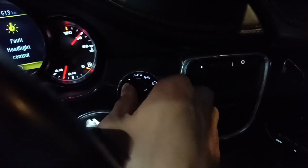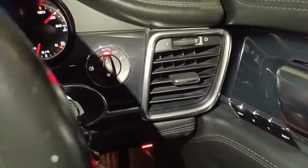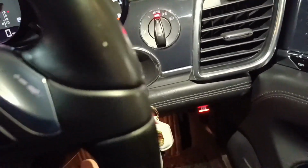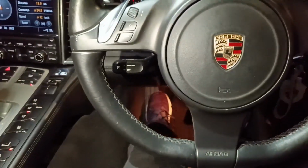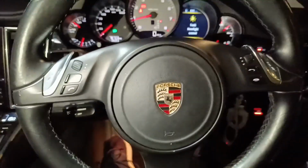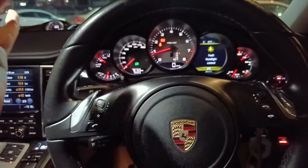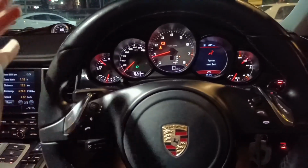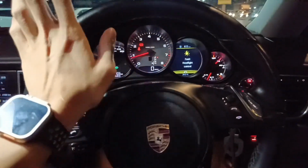It's the twist type, just like any German cars. The aircon vents right here are finished in a metal finish. The electronic parking brake is mounted on the right side of the dashboard. There's your hood release. And the seats actually hold me very well because you expect people to bring this car for spirited driving, but you still can drive this car comfortably in town as well. So it's a very dailyable Porsche model, aside from the Macan or the Porsche Cayenne.